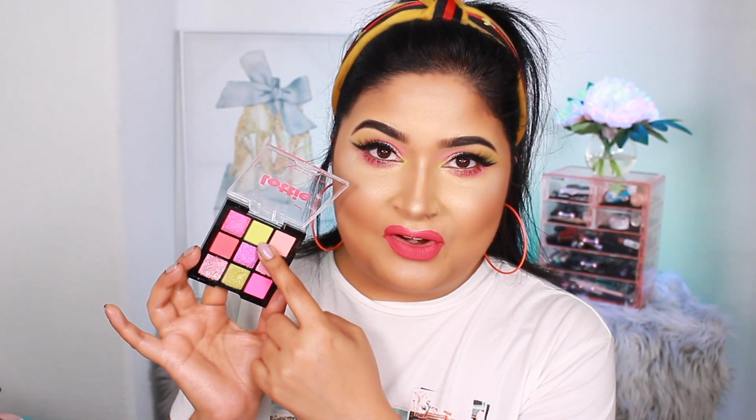Other than this shade right over here, every other shade blended beautifully. It is more on the chalky side, but I will say it is good for a beginner because it is very affordable. I think I paid less than $10 for this. And so with that said, this right here is the look that we're going to be doing a tutorial on, and if you're interested in it, then keep on watching.